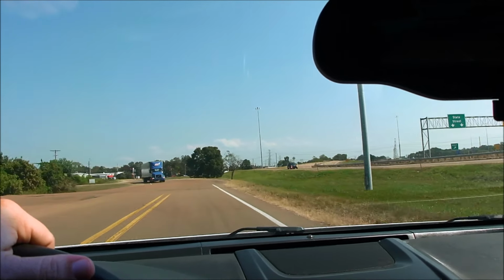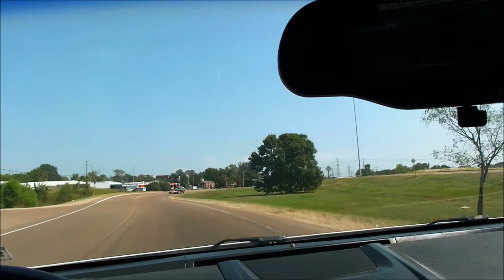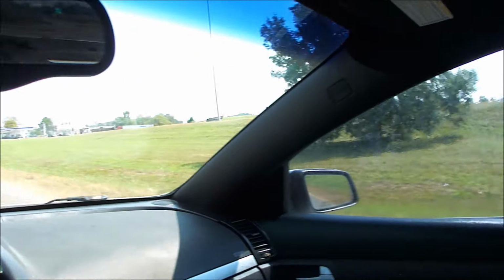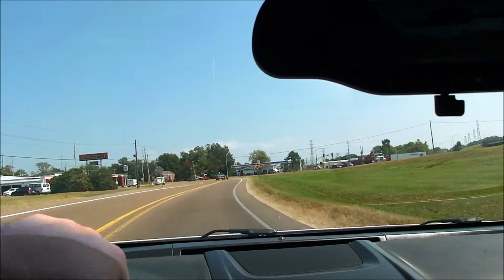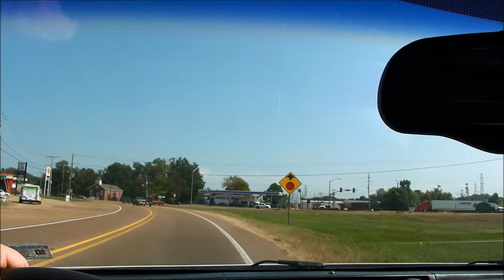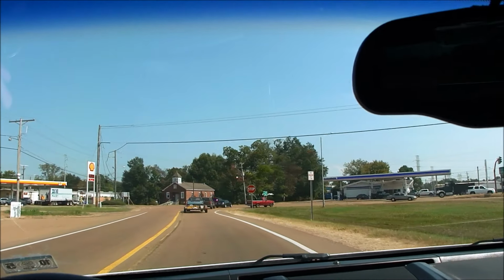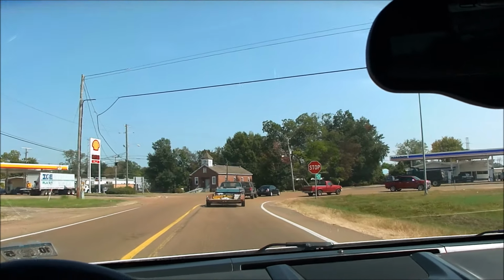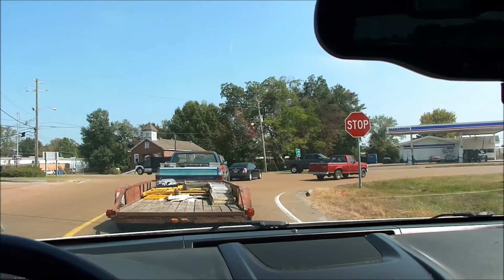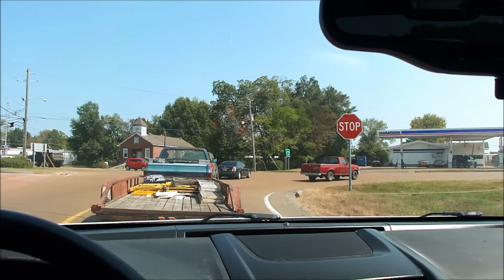The only thing cosmetically, or not cosmetically, but functionally, the only thing I would nitpick, the tint. You can't really tell. The tint, I'd probably redo the tint or peel it off if I was going to keep it a long time. It's not horrible or anything, but it's got some bubbles in the back window. And I'm just nitpicking. Don't let me make the car sound worse than it is.